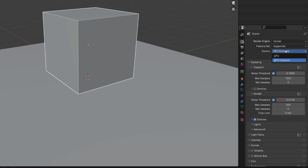Now, secondly, what you want to do here, you want to switch from CPU to GPU. You want your graphics card to do all the heavy lifting. Otherwise, rendering is going to take 2 weeks, okay? Now, under sampling here, you want to go with 300 samples. You don't need more than that unless you do ArchViz. And you want to turn on the denoise. It's going to nuke all the fireflies, all the junk, all the noise from the image, okay?